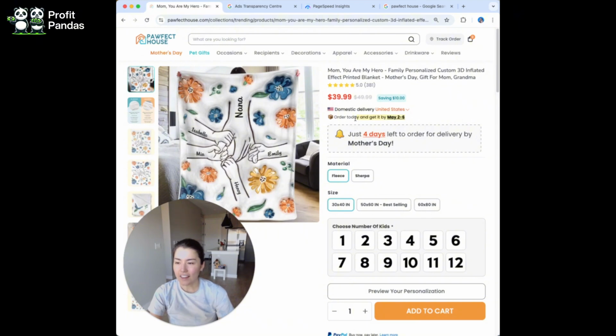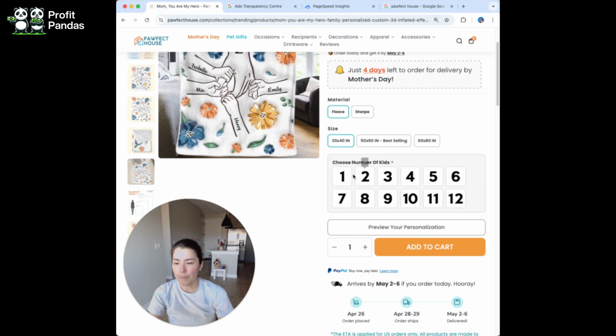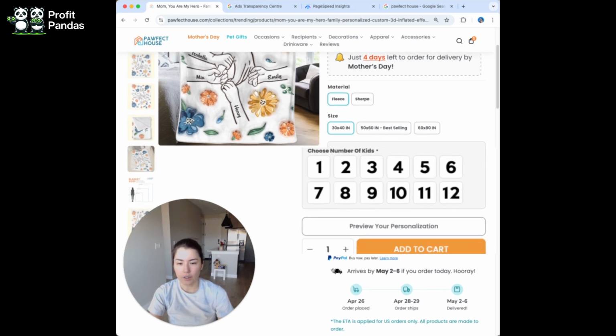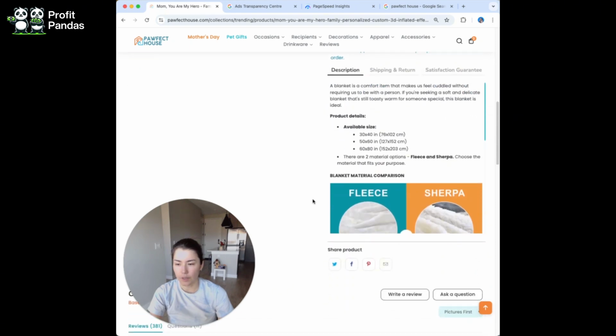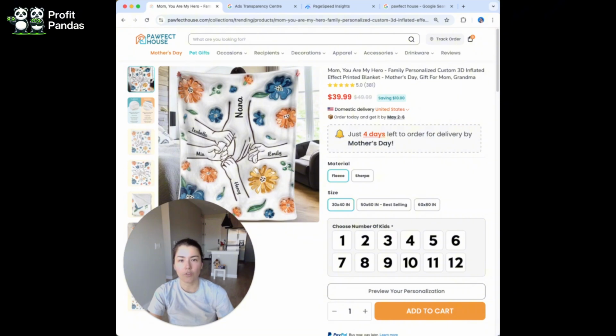And then I love this, order today and get it by what date, so that you last minute shoppers know exactly when you should be ordering. What's also great too is the customization is very clear. Anyone could go through this and understand what's going on. So I really like their product page. It has a lot of great information here.